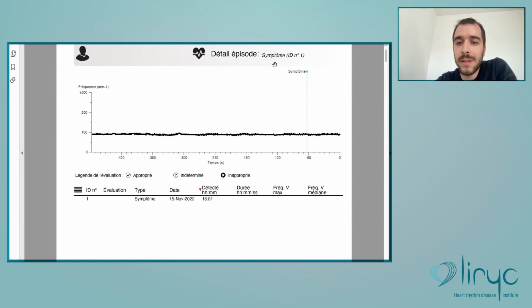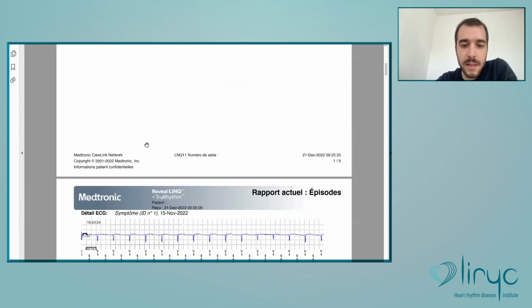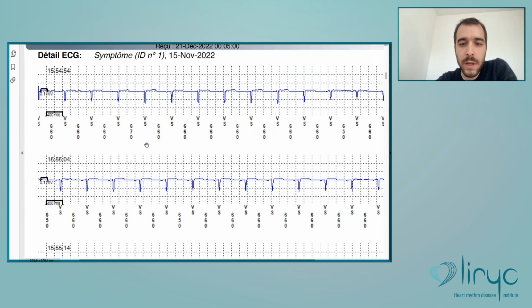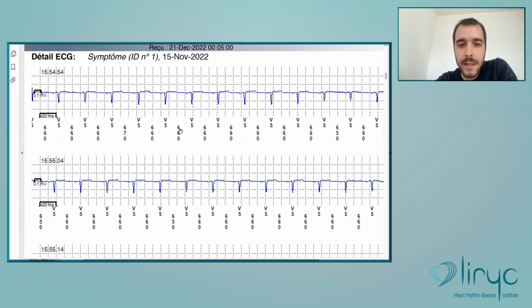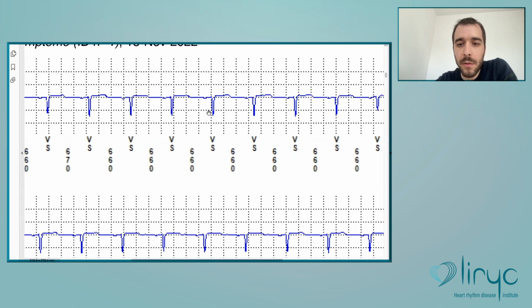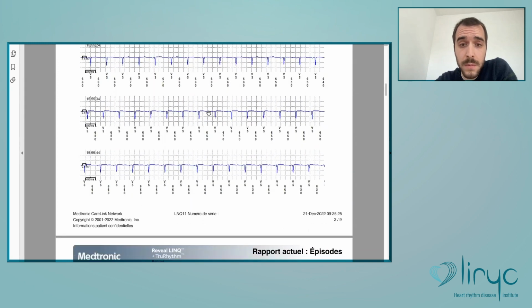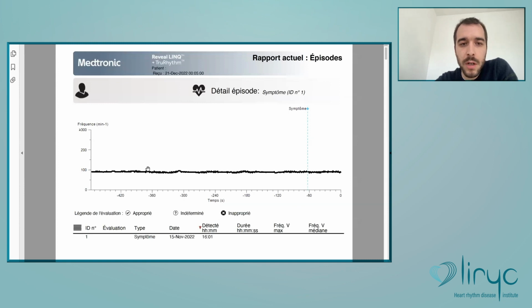You have here the episode labeled as symptoms, and the blue line with the star corresponds to the moment where the patient activated the recording. As I said, with the nominal value, you have 1 minute after the activation and 6 minutes 30 before. So you always have to look at the tracings after the graph. If we zoom here, we have the V-sense marker at around 90 beats per minute, and we can clearly see a P wave before every QRS. This is normal sinus rhythm. It was just an example of tracing, just to show you the interface.